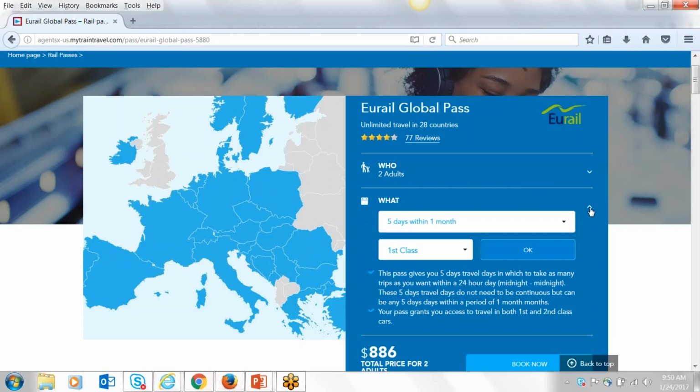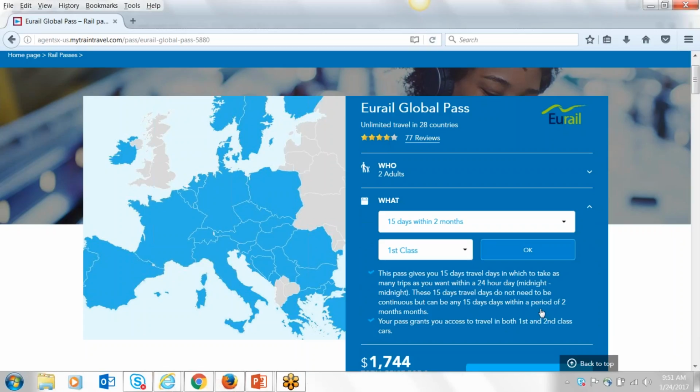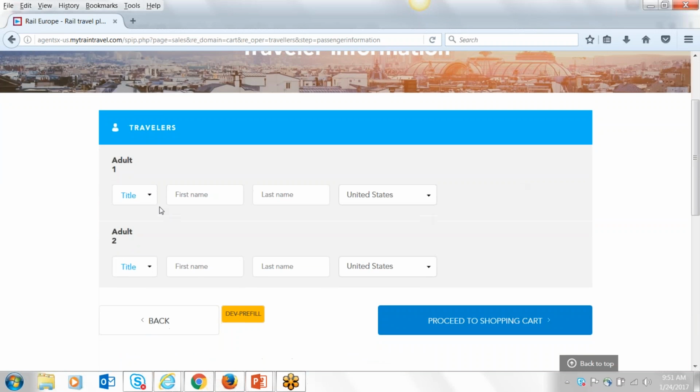What type of pass? The validities. So we're going to search: how many days do we want? What class of service do we want? OK. We're going to book it now, and once we've booked it, I'm going to show you how to get a seat reservation. It's all pretty much the same as far as the functionality. Just a few extras and tools for you to use.